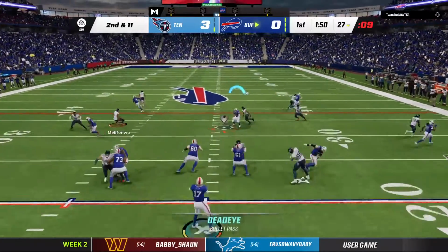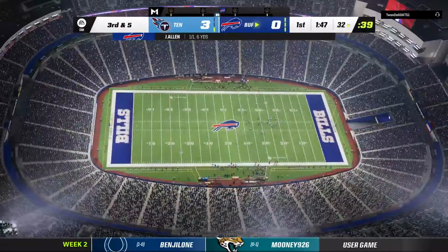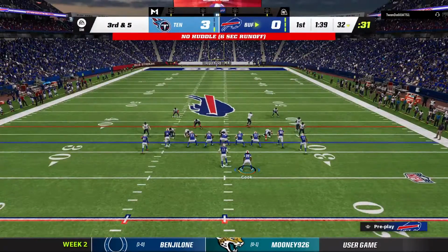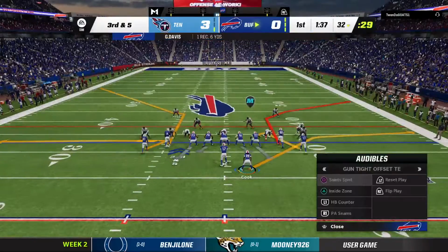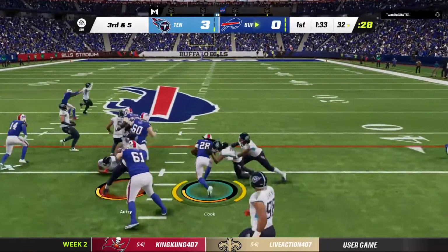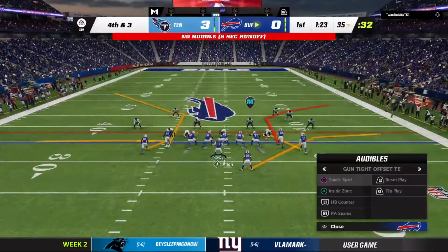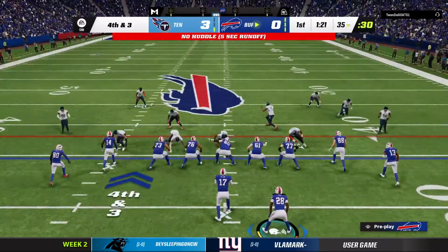Allen going to throw. That's caught by Gabriel Davis. They'll need 5 on this play to move the sticks. 3rd down. Here's a run by Cook. And he'll be stopped well short. Only 2 yards there. 4th and 3.